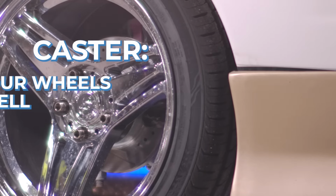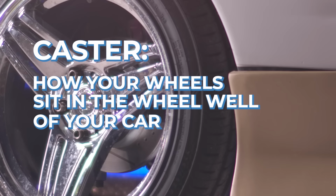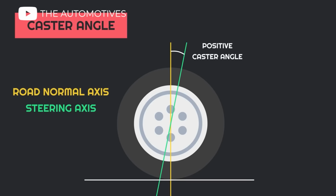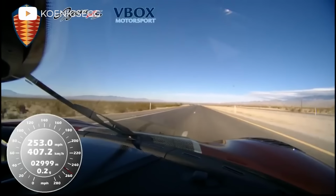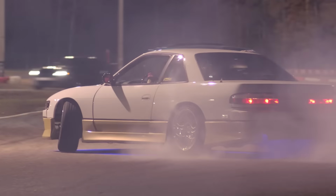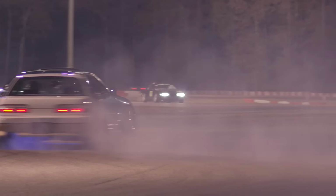Caster adjustment. Caster is best described as how your wheels sit in the wheel well of your car. Positive caster has your wheels further towards the front of the car, and negative caster would be the opposite. The real movement happening here is the angle of the coilover and steering geometry on the car, not just where your wheel is at. Positive caster can aid in your steering stability in a straight line at high speed, such as when you're building speed towards a corner. It also really helps with self-steer.